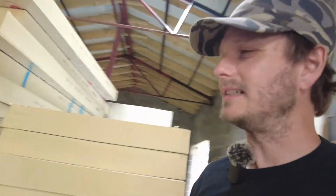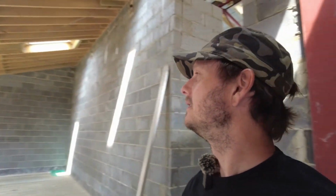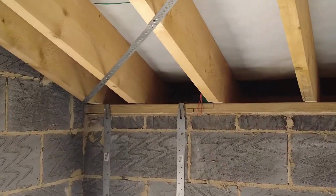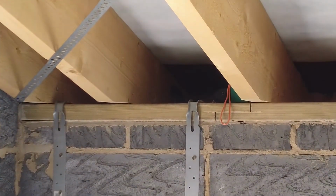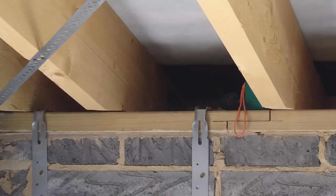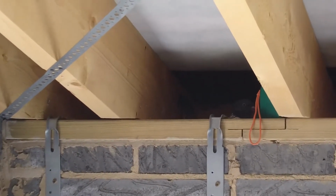So I thought, right, okay, obviously I need to move these alarm things into that area instead. And obviously I come across here, can't see anything, and then I climbed up the ladder to have a look at this alarm here. Now there's a pigeon in there with the alarm right next to its head. Right next to its head.